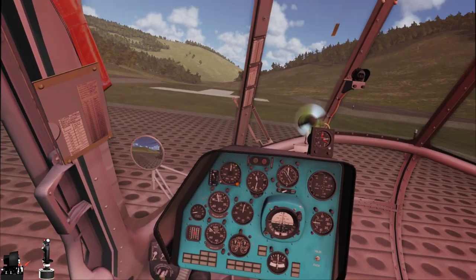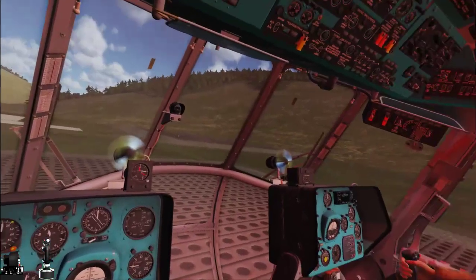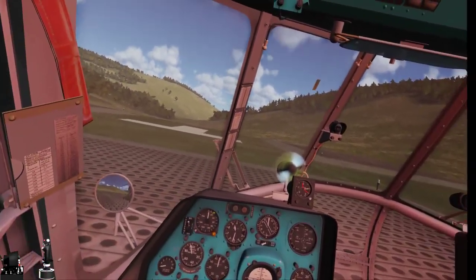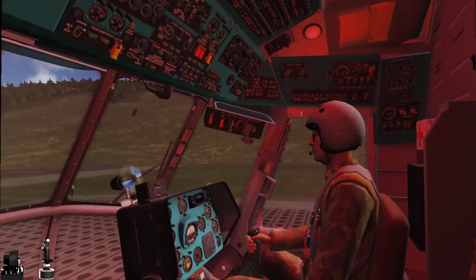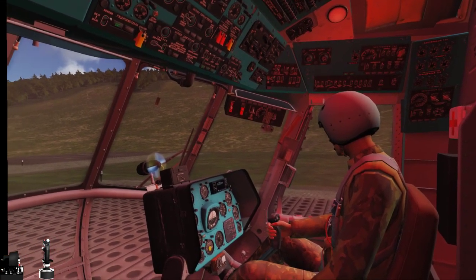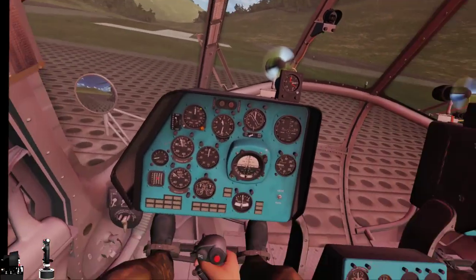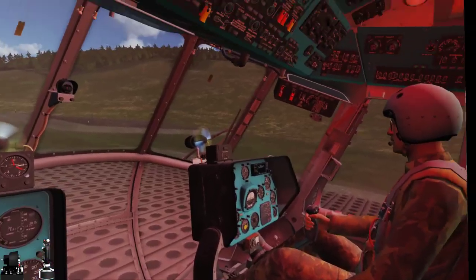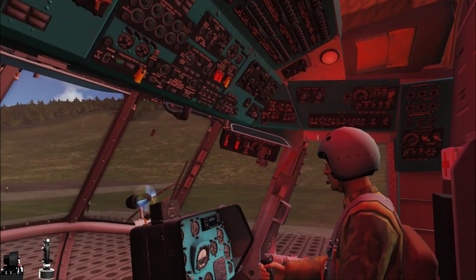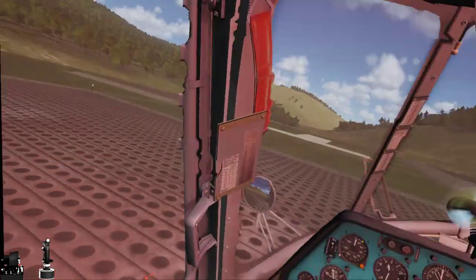Shark 3-1 for Grizzly 2-2, I'll just stay in formation with you, I'm not so sure on the game plan, I was just flying wingman. That's the plan, no worries. Alright, cool. You want half a kilometer separation, correct? Stand by.